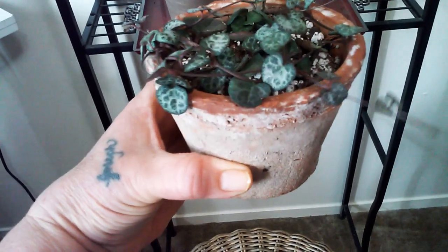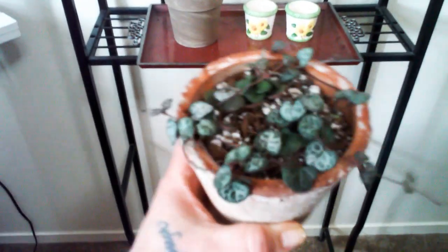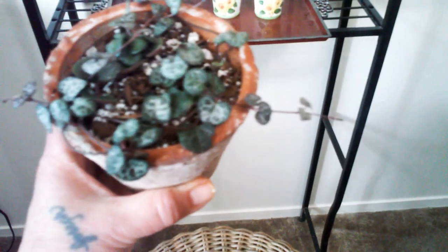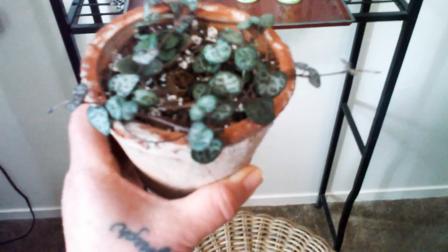So anyhow, I bought this. It was $5. The pot is a concrete pot. I bought this. It was $2.99, I think. $2.99 or $2.59, something like that. But I think this is adorable, really cute. So I was able to get a pot and a plant for under $10. But yeah, so I got the regular chain of hearts, which I think has a beautiful variegation also. So yeah, I did pot her up in this. So that's that.